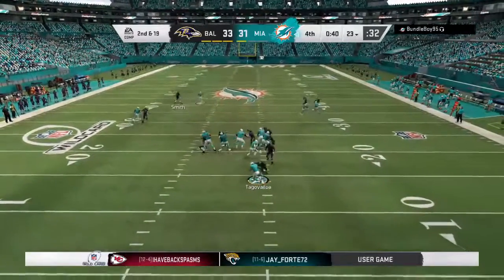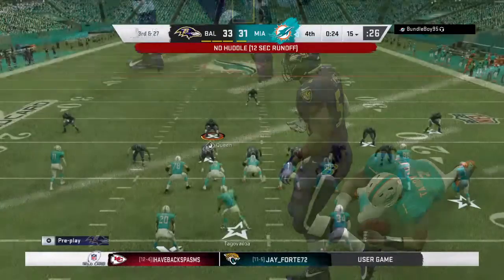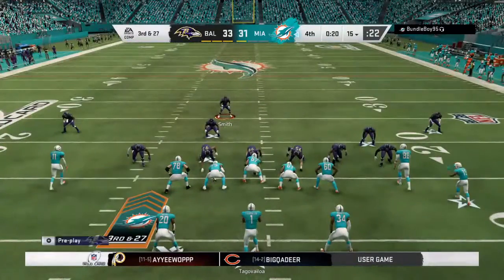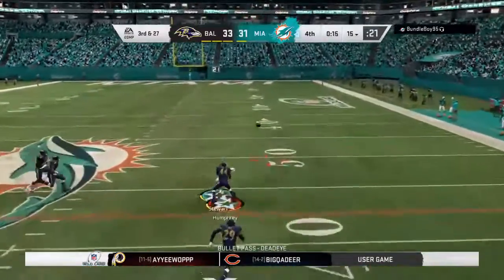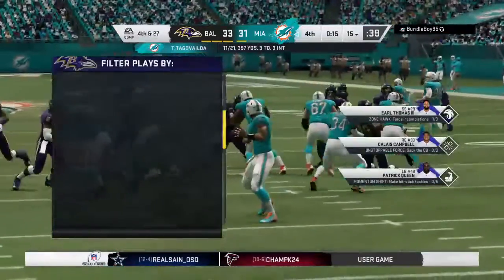Back to throw. And he can't get a throw off. He's taken down. What a huge play at this point in the game. Tyus Bowser in there to take him down, and the clock will roll. He'll look to throw, and that is incomplete. Down to 15 seconds now.